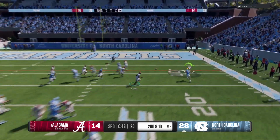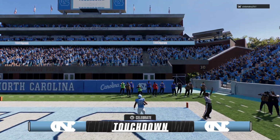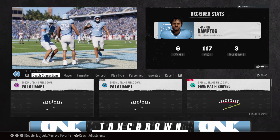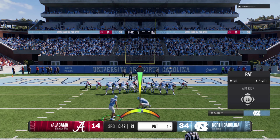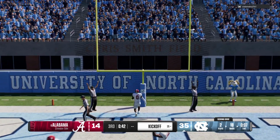The incomplete pass leaves him with 2nd down. He's looking to throw. It's complete. He gets it in. Touchdown, UNC. How about the day for this young fella? 3 receiving touchdowns. Hey, defense, that guy's good. We might want to do something about it. Let's send 2 at him. Let's send 3 at him. We can't let this guy continue to beat us time and time again.